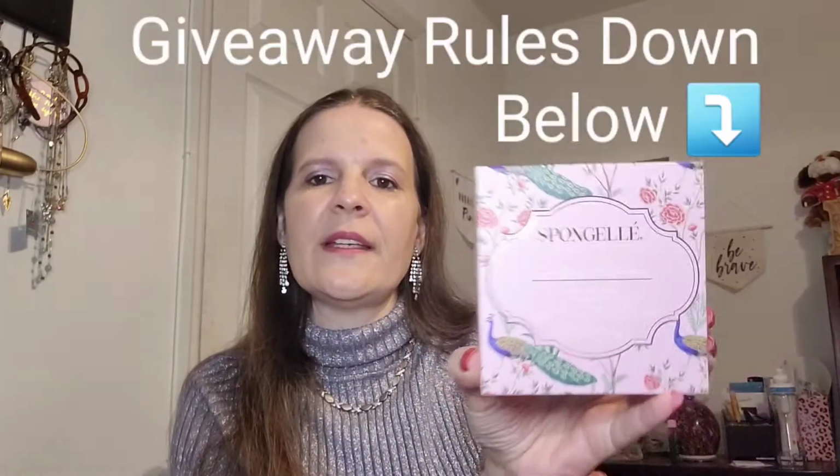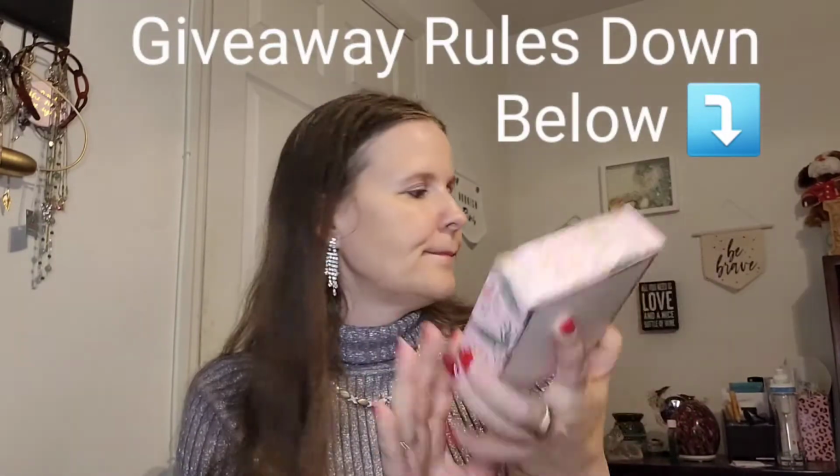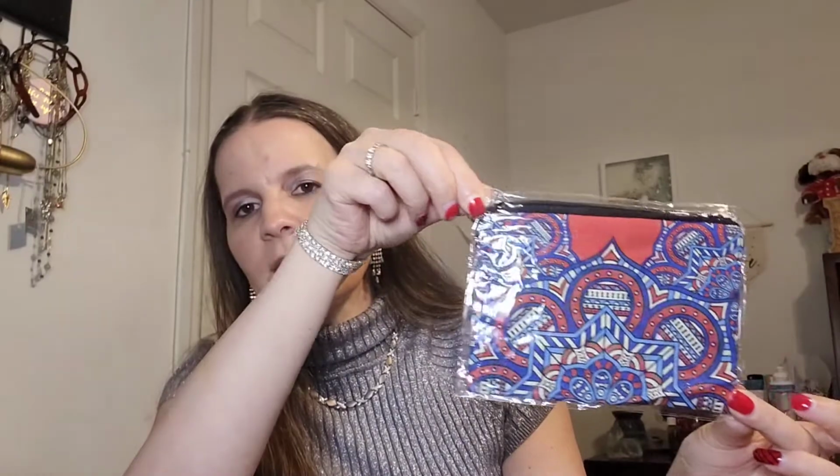Next we have a sponge gel in apple blossom. Next I have here, I'm going to leave it in the packaging for now, but it will have stuff in it. It's a cute little accessory bag. It's even got a little key ring. And I could store quite a bit in here. So it's very nice.